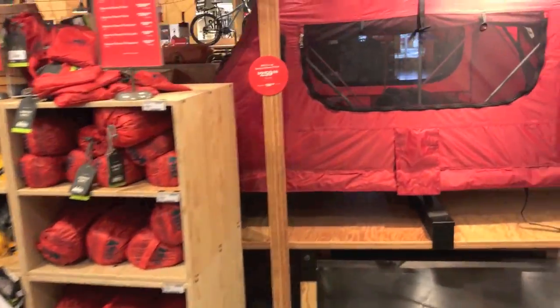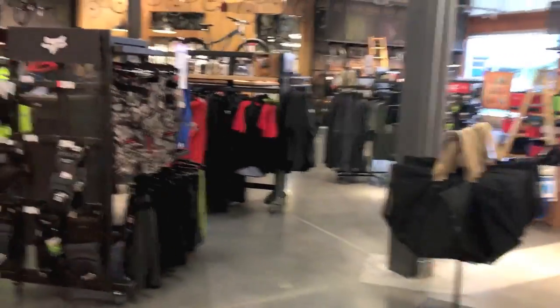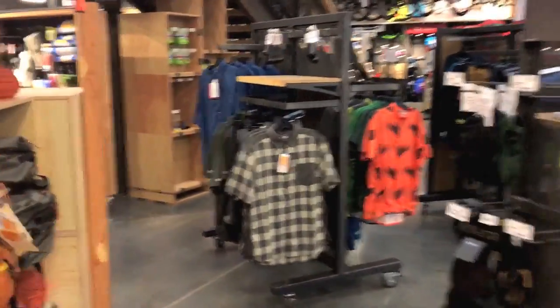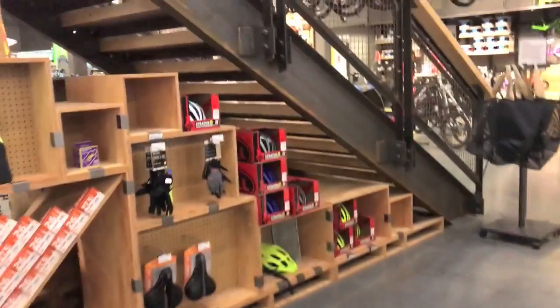Anyway, they got an awesome selection of tents. They got pretty much everything you want. So anybody, if you need anything, you might want to come in. And what I do is I take you upstairs and show you around. It's just a little bit different than what I'm used to.